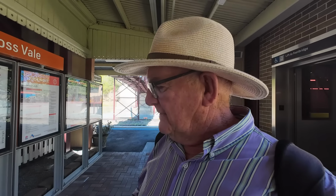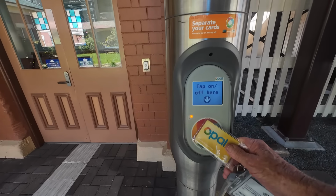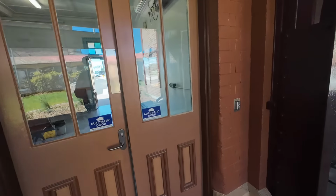Okay. When I arrived here on the bus, I forgot to tap off. So I'll tap off now. And tap back. Oh, okay, already tapped off. Okay, it's safe. Still the old ticket room.